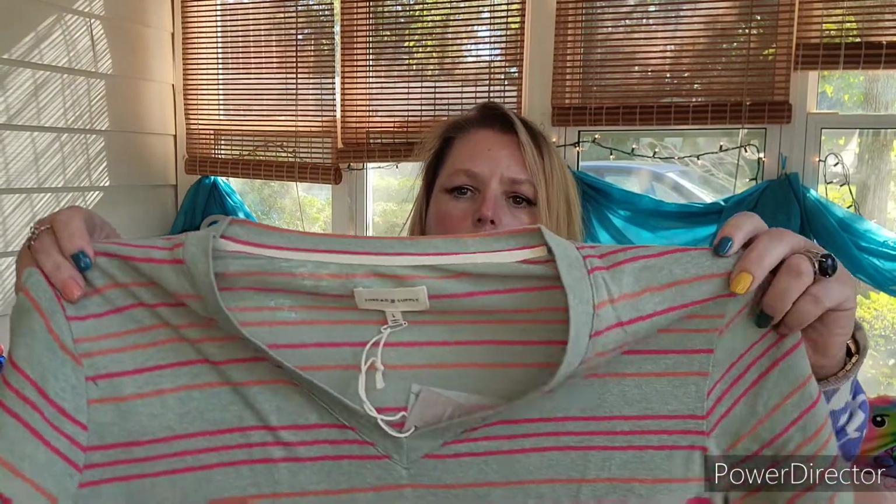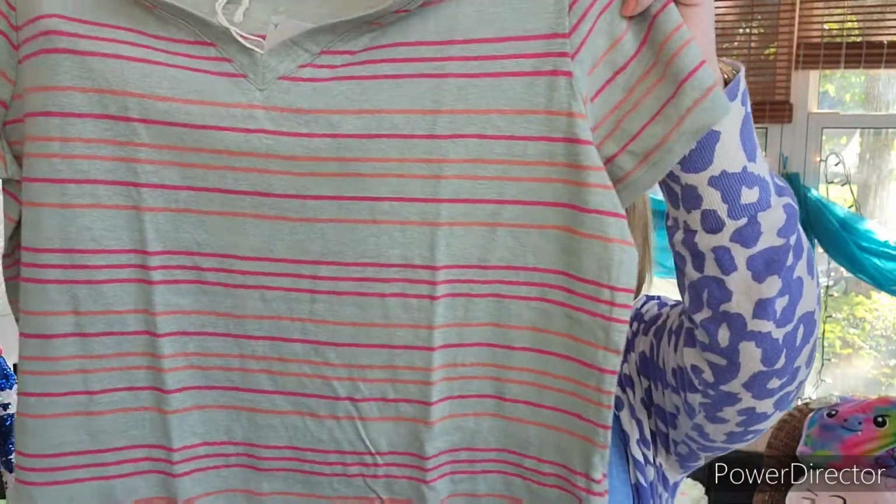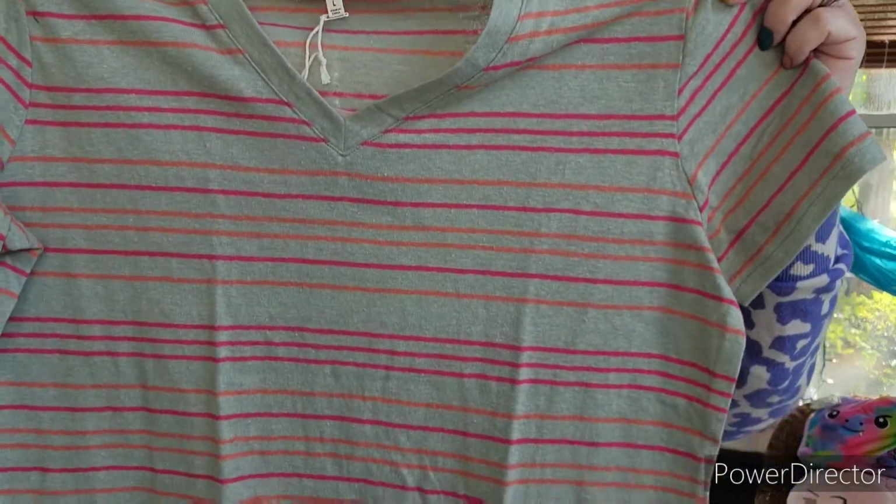And all right, this is by Thread and Supply. So it's another tee, but the last time they sent me t-shirts, they sent me t-shirts that I could find online for under $10. This time it looks like they've sent me some t-shirts that have some little uniqueness, like the color in this is so unique. The fabric is almost like a lightweight sweater fabric.